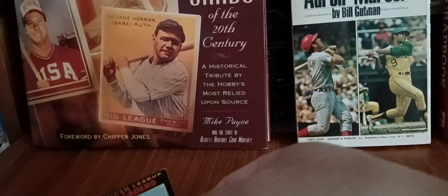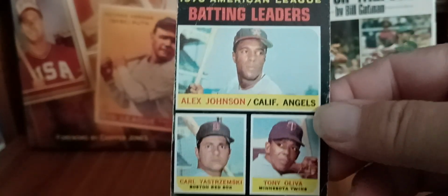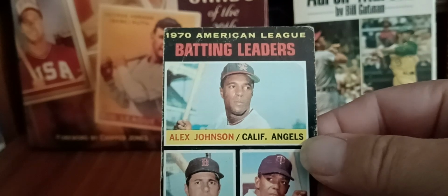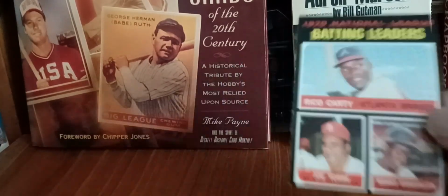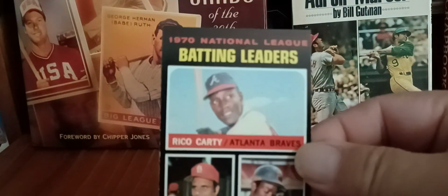League leaders. There you go. Alex Johnson. I think that year he beat Carl Yastrzemski by like 0.02 for a batting title. Some ridiculous amount. Crazy. Joe Torre. There you go. Orlando Cepeda.